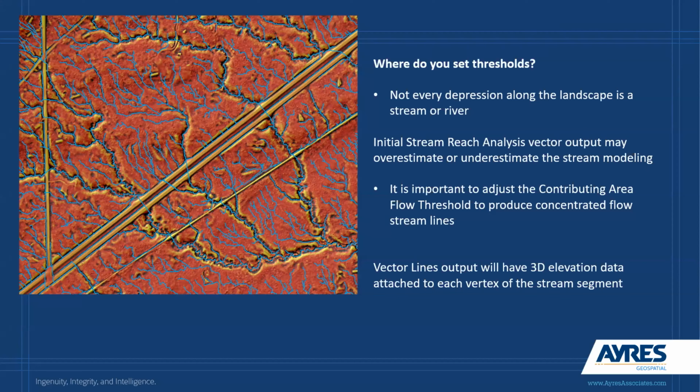Now, how do you select your thresholds for determining a river? In this example, these are all of the depressions along the landscape, and not every one of these lines is a stream or a river. When it rains in a heavy, 100-year event or something, yes, there may be overland flow in all of these depressions along the landscape, but they are not intermittent or perennial streams by any means.